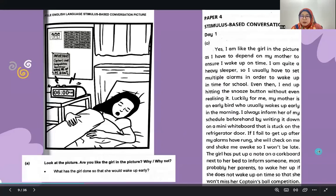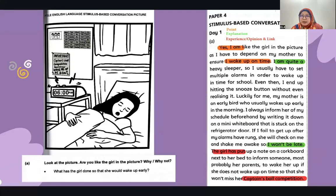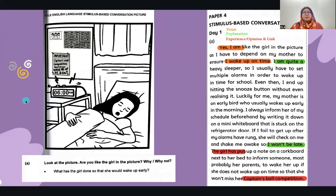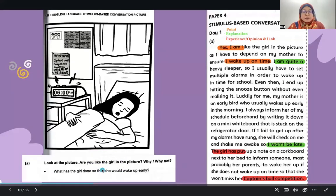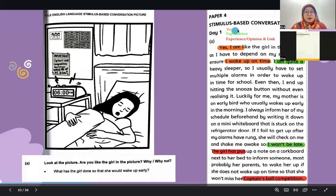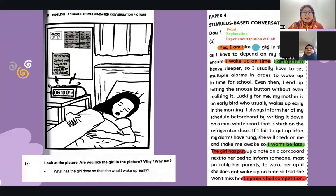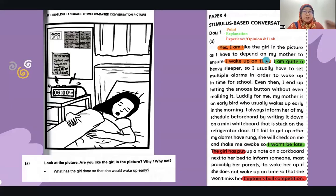Okay, let me move to the next slide so you can see how I implement the PEEL method in the answer key. So you see here, A. Look at the picture. Are you like the girl in the picture? Why and why not? So, point. Point means whether you agree or disagree. The answer key answered, yes, I am like the girl in the picture as I have to depend on my mother to ensure I wake up on time. So this is the point of question A.